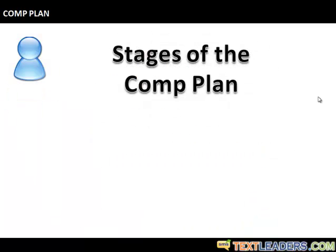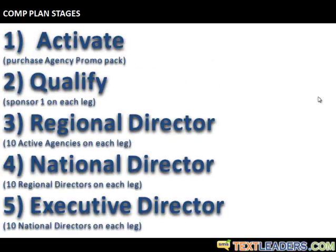So let's talk about the stages of the comp plan. First one, we have to activate your business by purchasing the agency promo pack. Second is to qualify. Now you put 1 on each leg. This is where you're qualified to earn on the override bonuses, because it makes sense, you'd have to put 1 on each side, doesn't it?